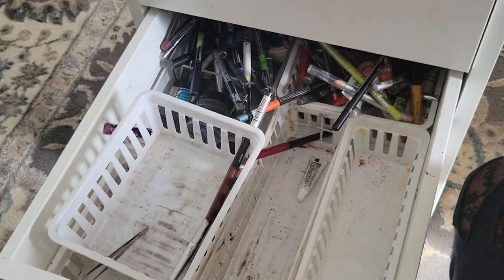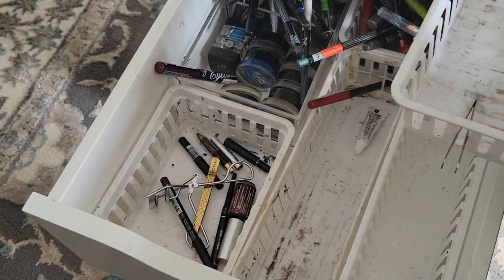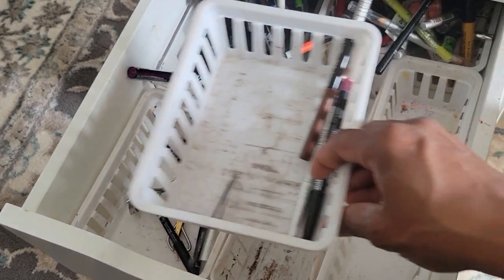Nothing really got messed up. The makeup got thrown around a little bit coming down the stairs. But, ooh, this one got real messed up. So all my pencils and stuff went everywhere.